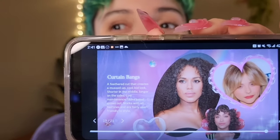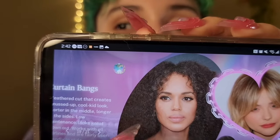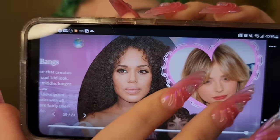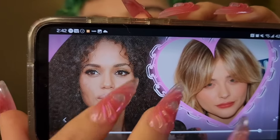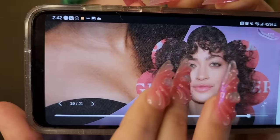So, might I suggest, if you are in any way uncertain, curtain bangs. Okay, there are so many ways of having curtain bangs. Here's a little bit more of a grown out curtain bang on the stunning Kerry Washington. And then also here, I forget her name at the moment, but these are also curtain bangs, a little bit more mid-length to shorter curtain bangs. Gorgeous, shorter curtain bangs.